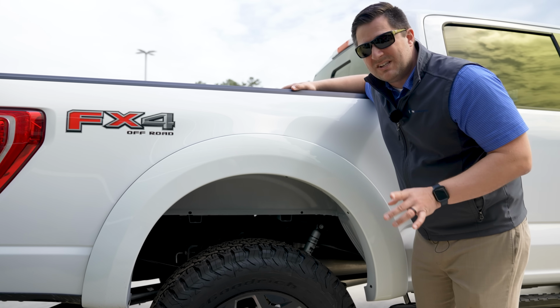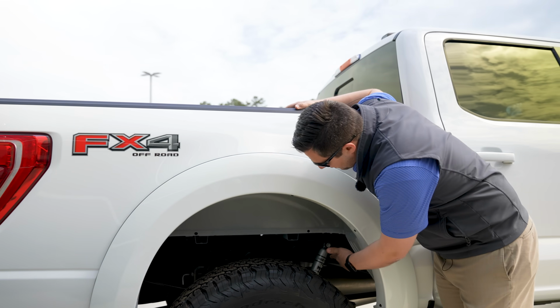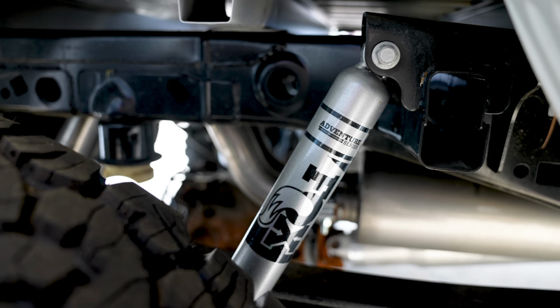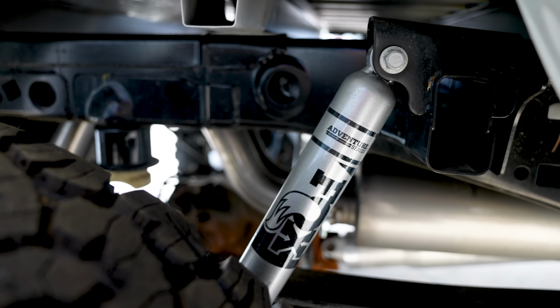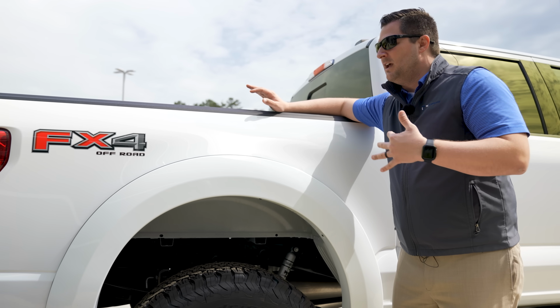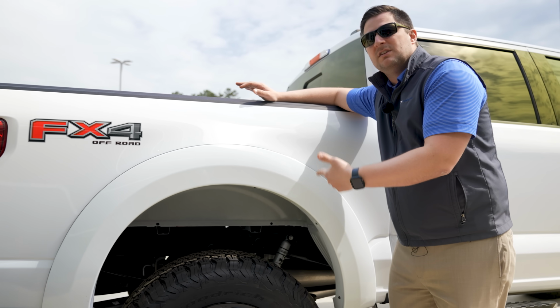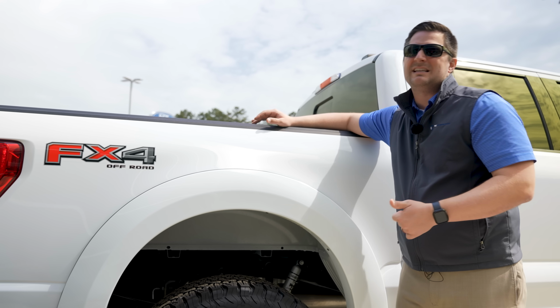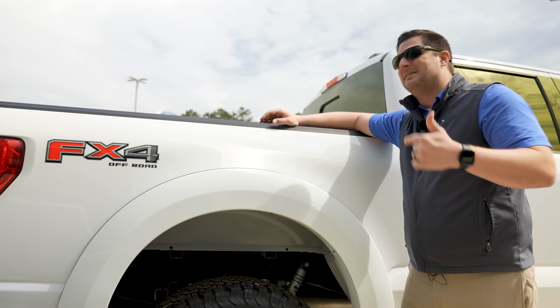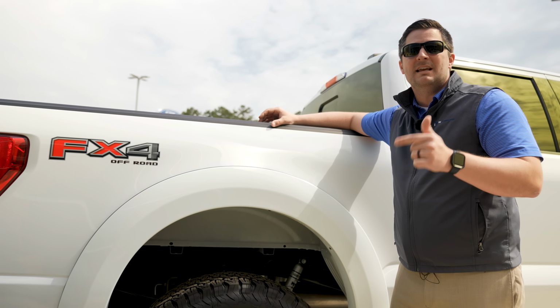Before we move on to the suspension in the front of the vehicle, I want to show you another thing, and that's going to be the Fox Racing shocks in the rear. As I mentioned to you earlier, Fox Holdings Corporation owns BDS. They also own SCA Performance. Well, that is why you've got Fox shocks in the rear as well. So let's take a look at the front suspension and exactly what we've got going on there. Then we'll pop inside and see what SCA Performance did to the interior of the truck.